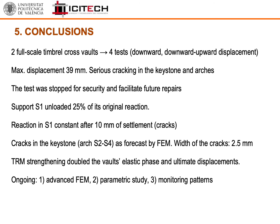The TRM strengthening doubled the vault's elastic phase and ultimate displacement. And then we have ongoing research trying to take profit of all these tests with more advanced finite element models, a parametric study, and also in order to propose new monitoring patterns.